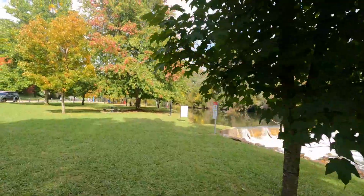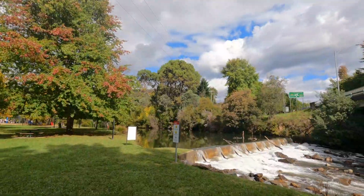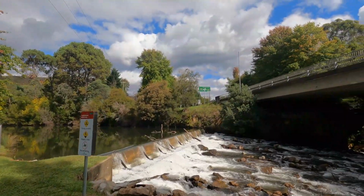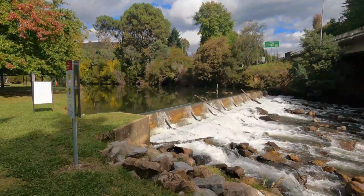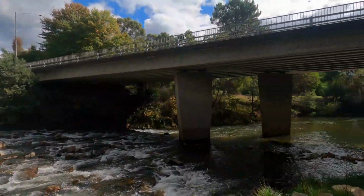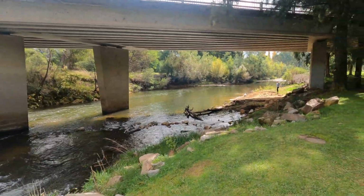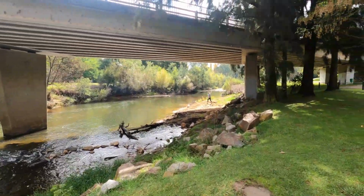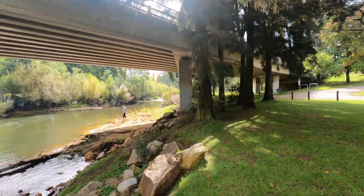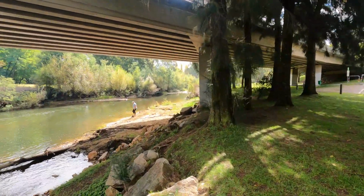This is actually in Porepunkah, which is where we're staying. A little waterfall in the park. There's a little river that goes down and it joins up with the Murray. The Murray runs out to the sea at Omeo on the coast.